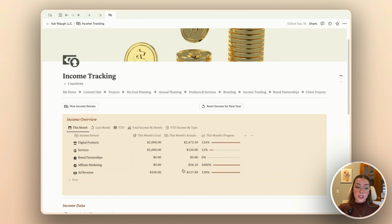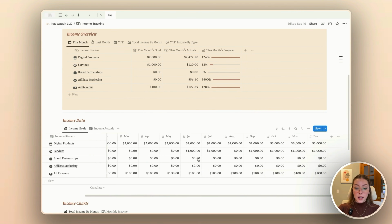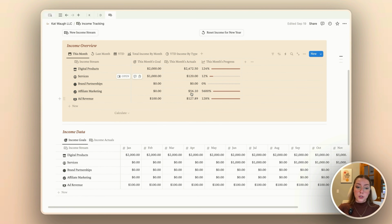Now, all of the numbers that this is actually pulling from live right down here. This is where my income goals are, and then I have my income actuals on this tab. And then from that, it's going to do all of this calculation right here, which is honestly just a really nice thing to be able to see at a glance in my Notion.